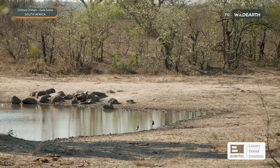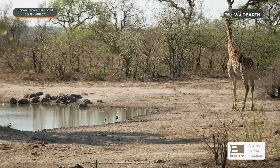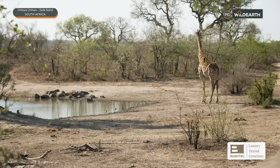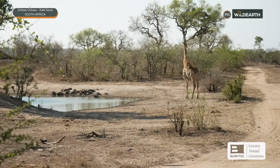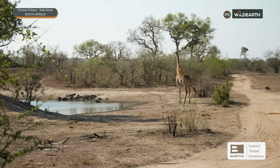As you can see, there's a female giraffe. She's a little bit tentative on getting to the water. Now and again she's looking at that bird as well. But that's typical of giraffe. When a giraffe is coming down to a waterhole for a drink, it seems like they're always very much aware of their surroundings and they don't want to get surprised by something.